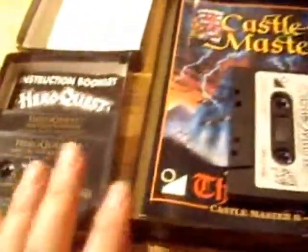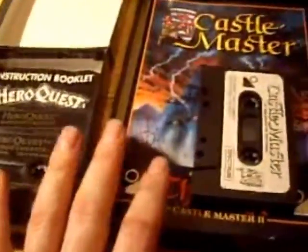All the graphics are really good. And both cassettes are there. Other ones I've seen, you're missing one. As well as the booklet. The booklet's in good shape. The box is fine as well. I paid 50p for those.